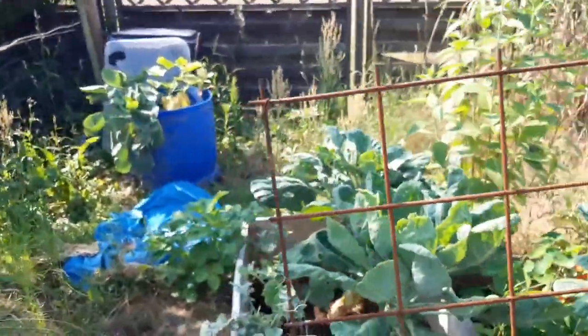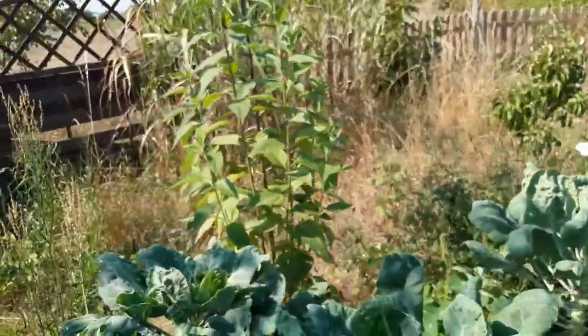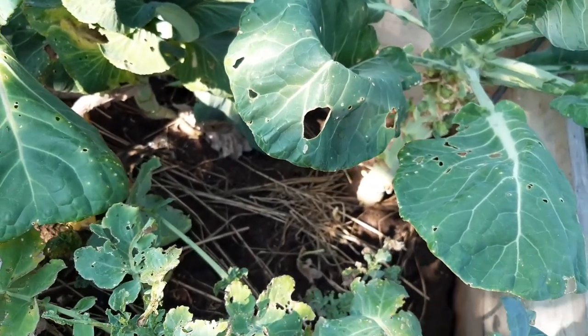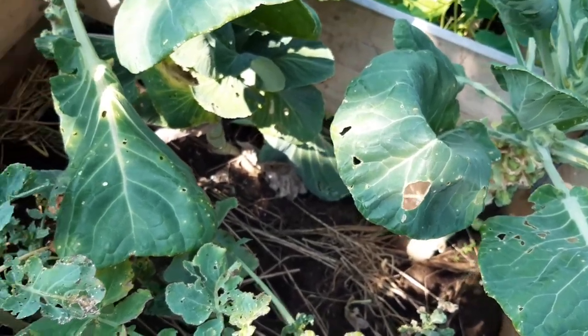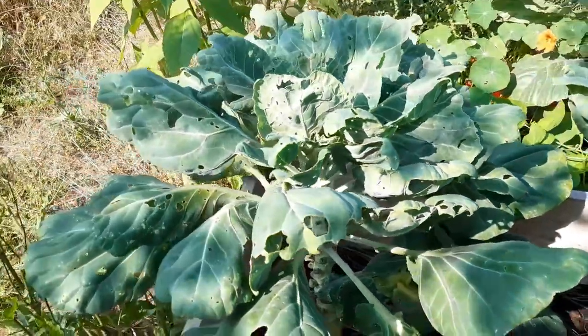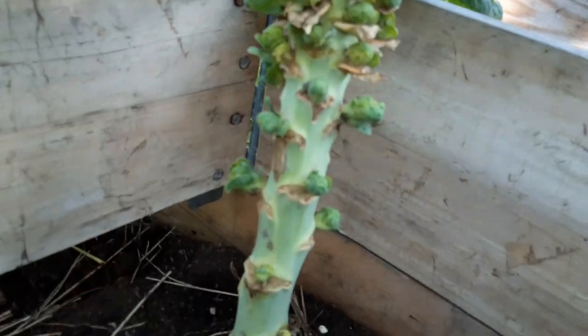Brussels sprouts. Bane of my existence, flirting with my Brussels sprouts. Broccoli that is bolting, because that's good. I'm pretty sure there's a bee that is trying to get the flower in my hair. So that's fun. These Brussels sprouts are doing much better than the ones in the front.